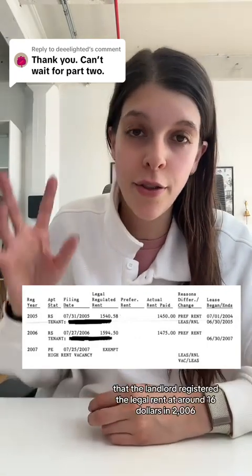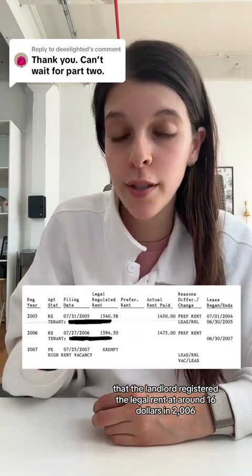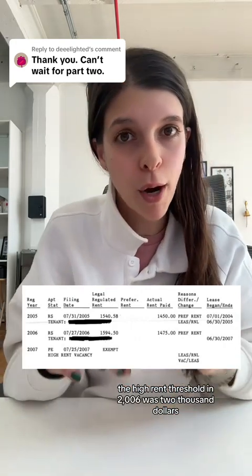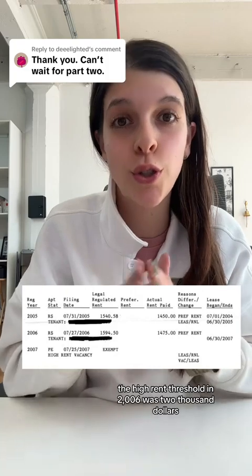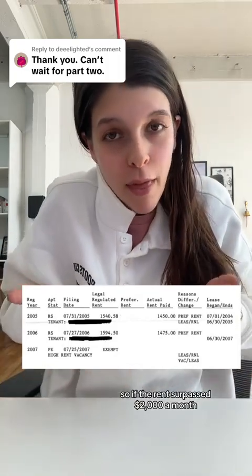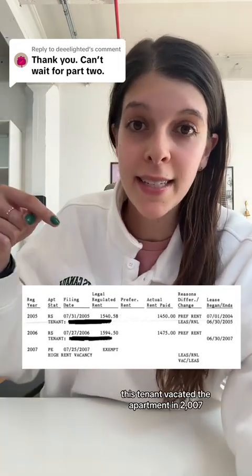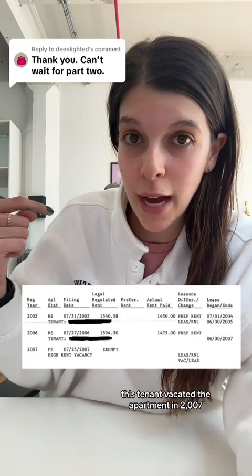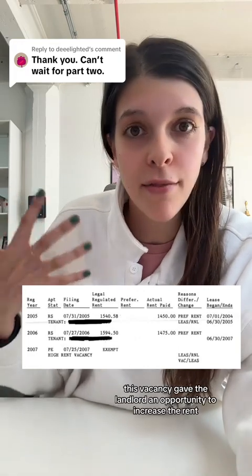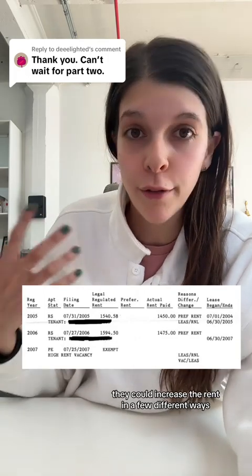You can see here that the landlord registered the legal rent at around $1,600 in 2006. The high rent threshold in 2006 was $2,000. So if the rent surpassed $2,000 a month, it would automatically become deregulated. So according to the history, this tenant vacated the apartment in 2007. This vacancy gave the landlord an opportunity to increase the rent. They could increase the rent in a few different ways.